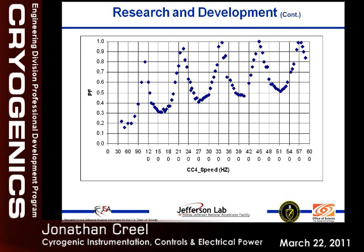The cold compressors in our 2 Kelvin cold box, there's 5 of them. And in order to pump down, we were having to vary the speeds of individual cold compressors as we were going through this pump down from 1 atmosphere. A pump down is where we take the vapor space that's over the helium and take it from 1 atmosphere all the way down to 0.039 atmospheres, which is 2 Kelvin. And what we were noticing over the years is that in order to make this pump down successful, we were varying the speeds of these cold compressors to keep them away from their current trip points.